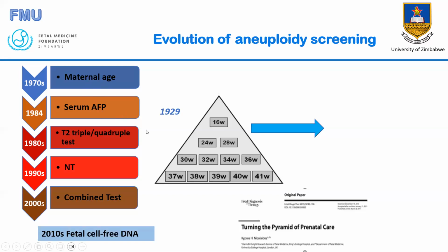Then the triple test was to try and improve the detection rate, because with these two tests, the first improved detection by about 35%, and this one improved it probably to around 50%. But when the triple test came in, it could get up to 60%, 65, 66%, while the quadruple test may approach around 80%. So it was a way of trying to improve, because there were still babies with Down syndrome being missed despite all the screening tests.